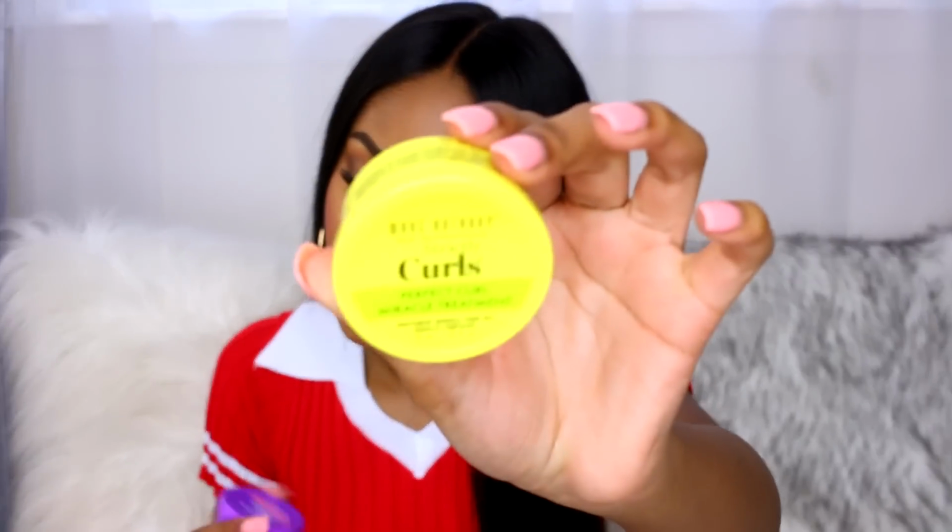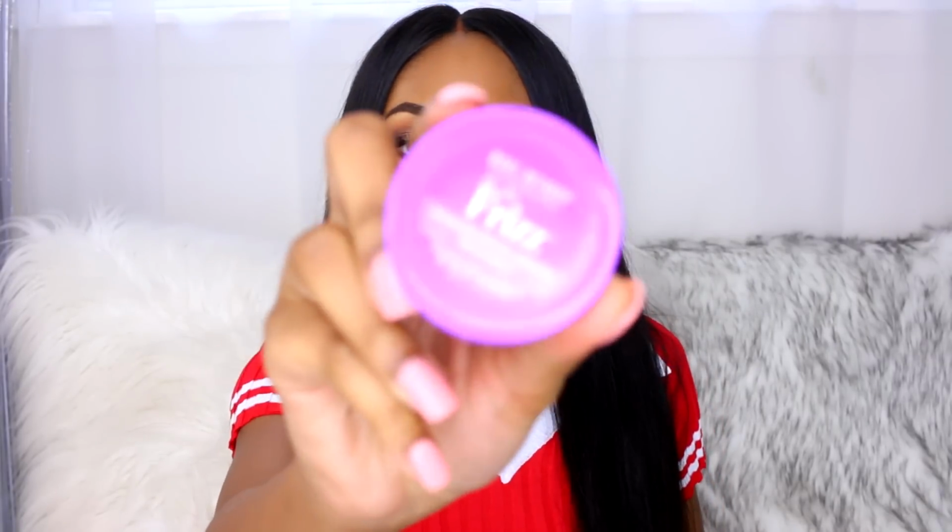I can't open the packaging because I put on the lotion, so my hands are super duper not having it right now. And then I have Strictly Curls Perfect Curl Miracle Treatment. And then this is the Bye Bye Frizz Damage Repair Miracle Treatment. They're just minis and they came in this cute little package.